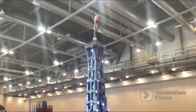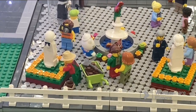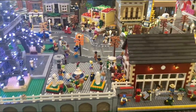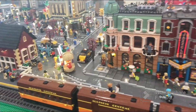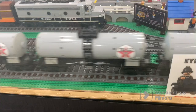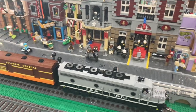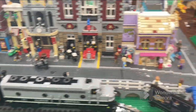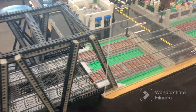In this very nice Eiffel Tower, which I believe was the original Eiffel Tower set, maybe. And this mock here incorporated a lot of the Lego modular buildings, some more recent, some of them being older ones, and of course lots of cool trains and tons of little Easter eggs stacked throughout this table. It was super cool to see all of the little Easter eggs and stuff.